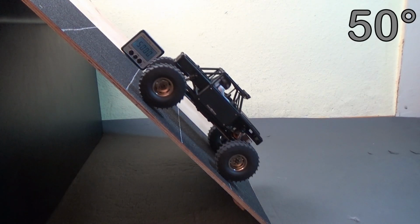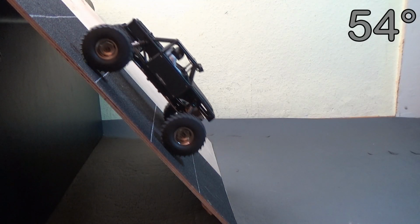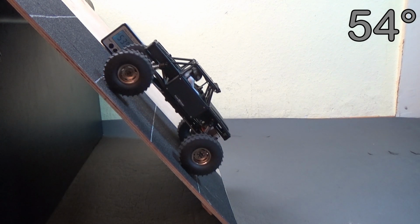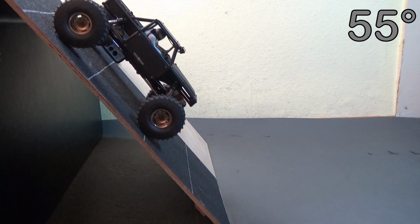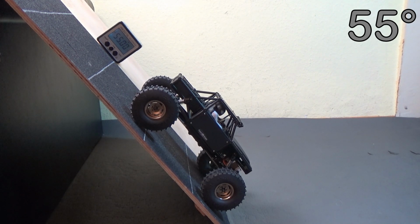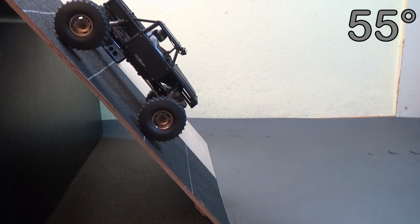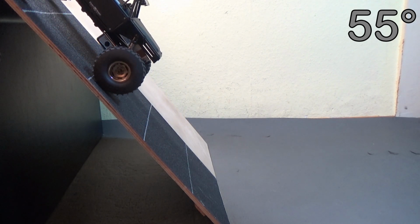50 degrees. No problem at all. 54 degrees. That's already really steep, but still can do it without big problems. 55 degrees. That's already super steep. Come on. And it manages to do 55 degrees. Wow.